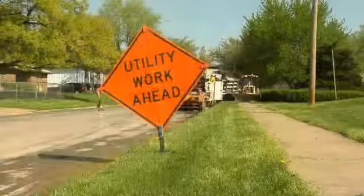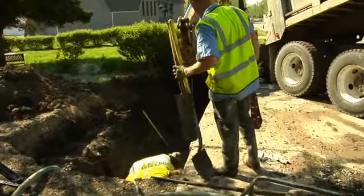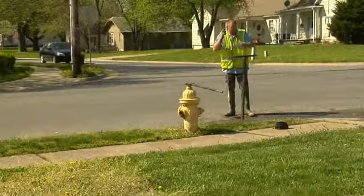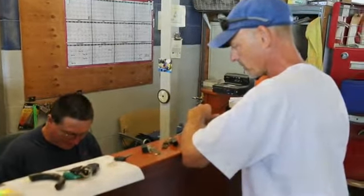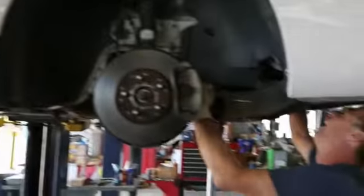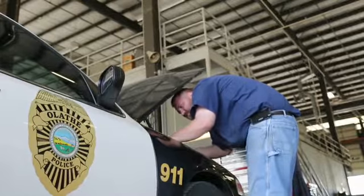Within Field Operations is also Utilities Maintenance. That's our wastewater collection and water distribution groups. They are the groups that maintain water and sewer lines to ensure that you can get water from your taps and flush your toilet without any issues. Our Vehicle Maintenance Group manages about 1,000 pieces of vehicles and equipment within the city, and that includes our fire and police fleets, which are important to serving our citizens.